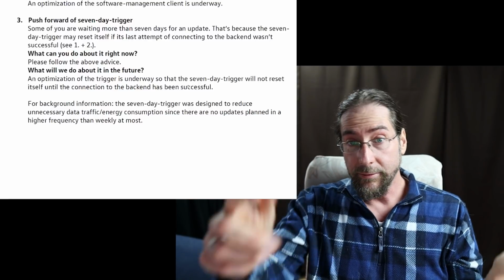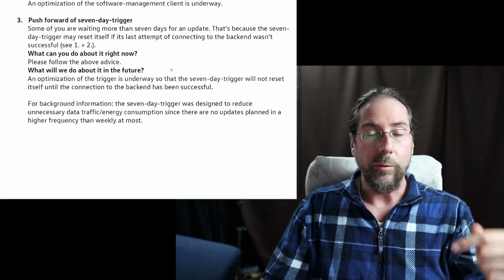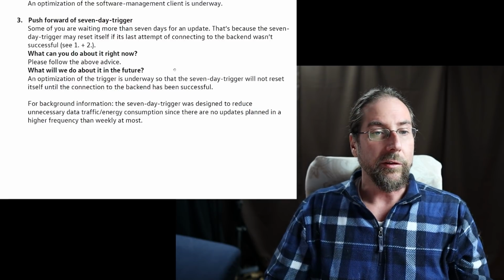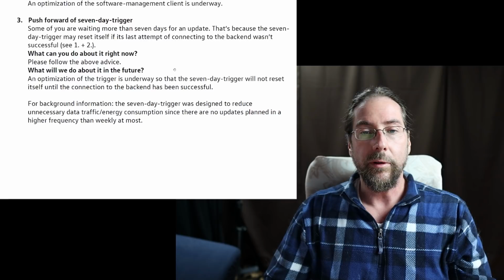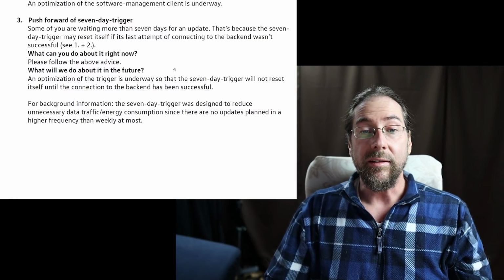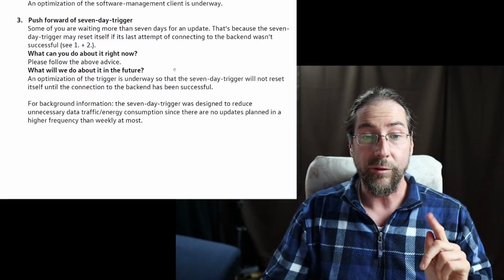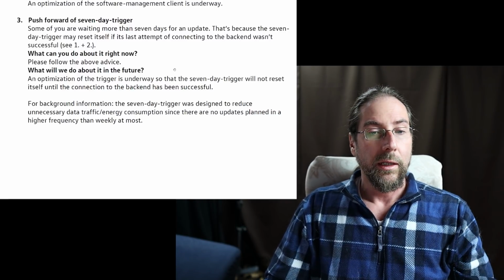And if there's no connection, then it thinks that there's no update, and that was the problem in number 1. But let's go to number 3. Some of you are waiting more than 7 days for an update. That's because the 7-day trigger may reset itself if its last attempt of connecting to the backend wasn't successful. This is 1 and 2.